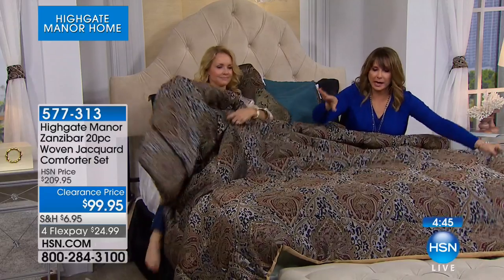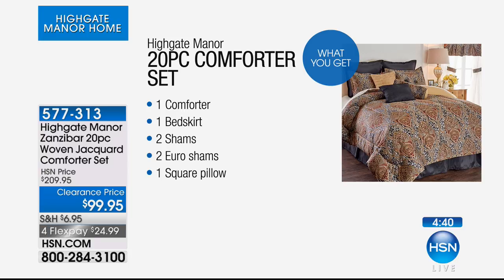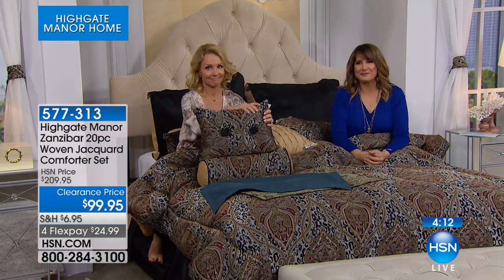Guys, your eyes are not deceiving you. This is $99 for everything that you're getting right there. The comforter, the bed skirt, the two shams, the Euro shams, the square pillow, butler not included, okay? But it definitely looks like you have that. We have one. Four Flex payments of $24.99. We're still going. The oblong pillow, the neck roll, the four drapery panels, the two valances, and the four tie backs. So $4.99 per piece when you pick up the set.